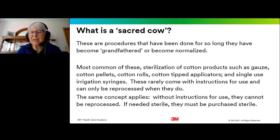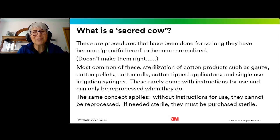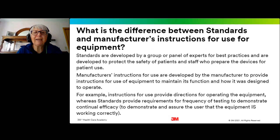And I know everybody's looking at each other right now saying, what did she just say? Yeah, sorry. It's a sacred cow. If you require gauze, cotton pellets, cotton rolls, cotton tipped applicators, or single-use irrigation syringes sterile, and they don't come with manufacturer's instructions for use, you cannot reprocess those items. So start looking there. I have heard from users that indeed there are some of those available with manufacturer's instructions for use, so look for them. Otherwise, you need to purchase them sterile. And the one comment about sacred cows is that just because we've been doing it for so long doesn't make it right. So, the difference between standards and manufacturer's instructions for use.